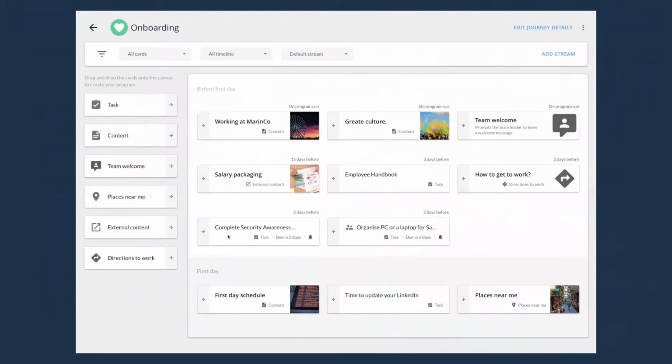There are some other features in here which I won't go into too much, but you can create what we call streams, so that if you have particular activities that only apply to certain job roles or locations, you can add those streams into that journey. And when you add people onto the journey, you can say they're also going to get some cards from the sales stream or from the Sydney office location, because they're things particular to that area. That's when we talked about personalizing the induction. That's one way you can personalize it at that job and location level.